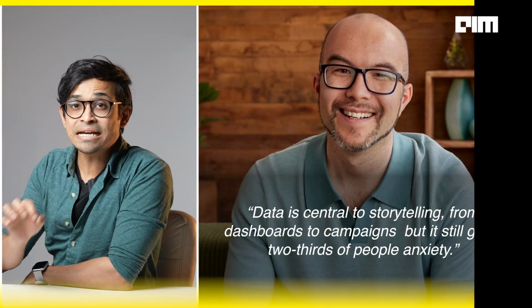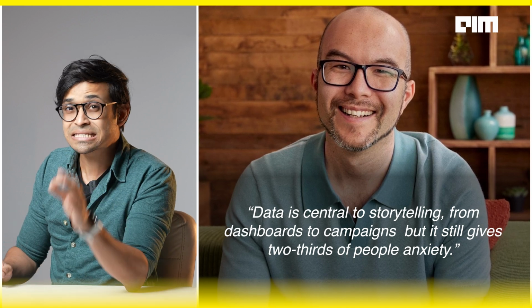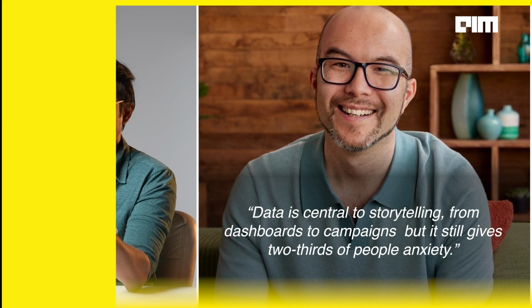For years, Canva was missing one critical layer: data. But now with Canva Sheets, that changes. As co-founder Cam Adams said, and we are quoting him, "Data is central to storytelling, from dashboards to campaigns, but it still gives 2/3 of people anxiety." So Canva Sheets was built around one goal: make data visual. Make it intuitive, make it interactive.